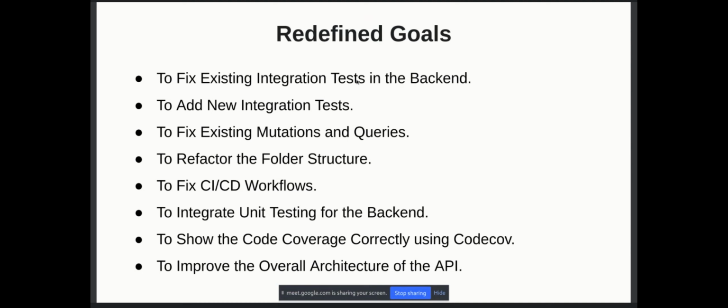So as I saw, there were many tests failing in the API, the backend code. So I fixed every test in the backend, and now every integration test is working correctly. And then there were some missing integration tests, and I've added them. Now they are also working perfectly.